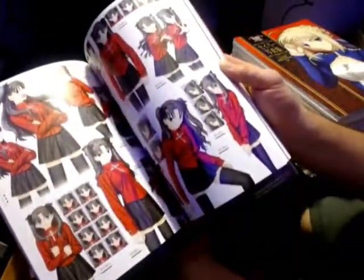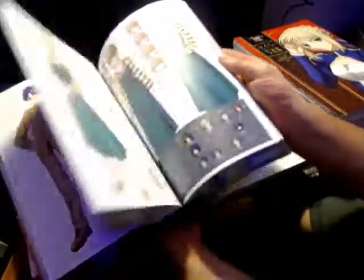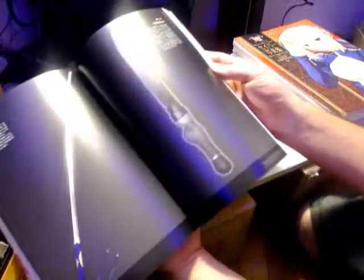You start off with a lot of character designs, showing their emotes and stuff. Goes through, I believe, almost every character. There's Ryder. There's Elizabeth. And has a lot of swords drawn in here. I kind of like that.